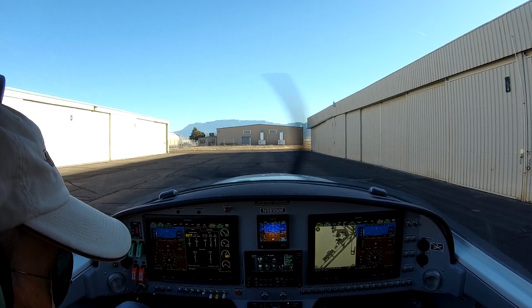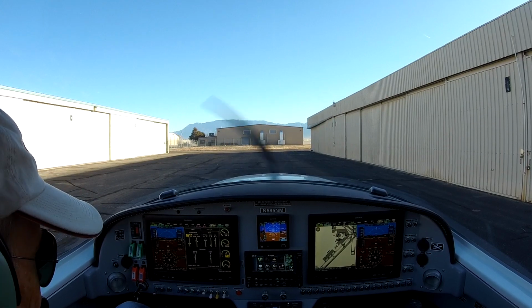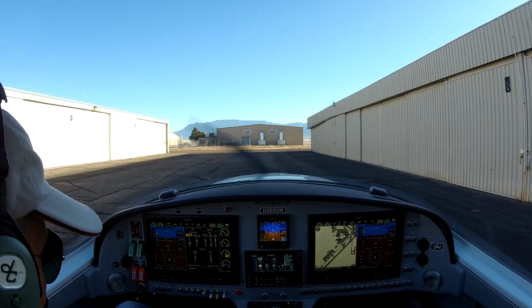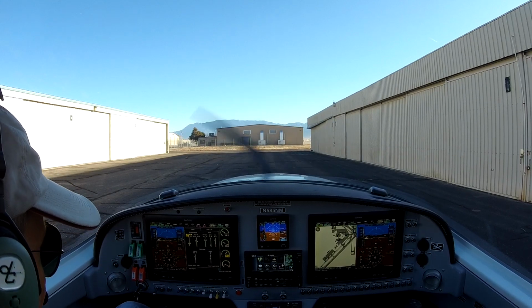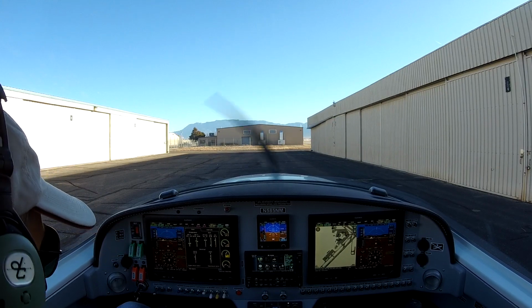Today we're gonna go down to Socorro, do the GPS 301 down there. They've got a GPS 301 and they've got a VOR. Those are the only two approaches they've got. And we'll try to make this one a shorter video.